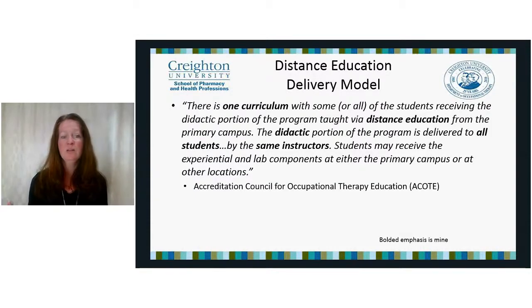So the philosophy or the delivery model is Creighton has one curriculum and 4 pathways now. So we do the best that we possibly can to deliver a parallel experience from the campus to UAA to GO to Regis. And that is our goal.